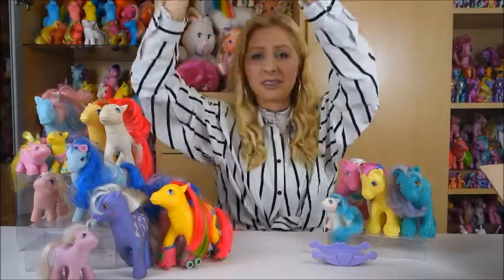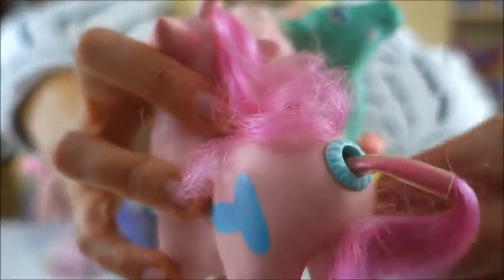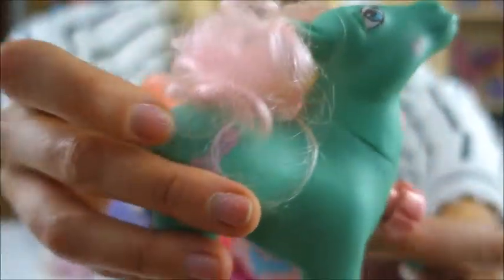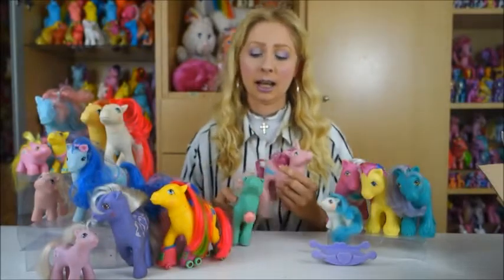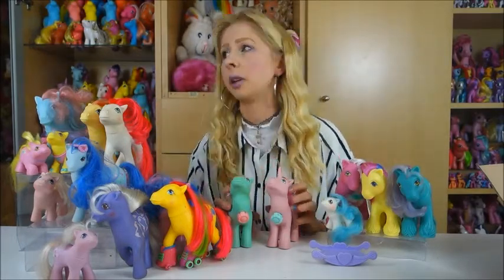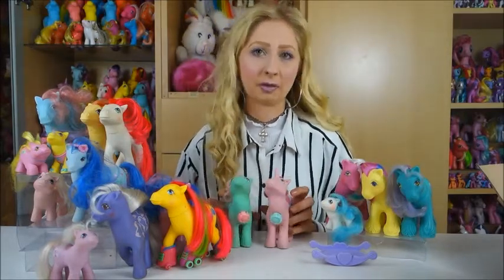So let's give you a detail shot of these two. So Twirler, unicorn, Dancer Prance pony from year 7, so year 88 to 89, and Player. Dancer Prance ponies, by the way, were called disco ponies in German. They came with all sorts of accessories like a boa, I don't know if it's called boa, to put around your neck, like fuzzy material, with earrings, with clips which had extensions. I have none of that.